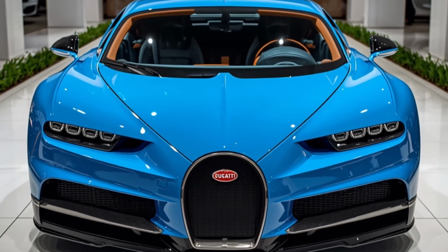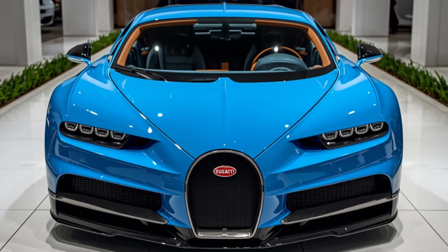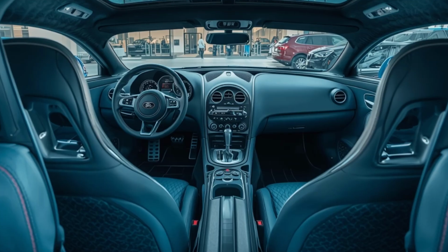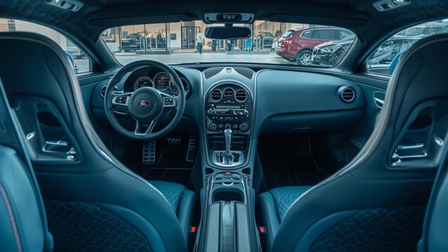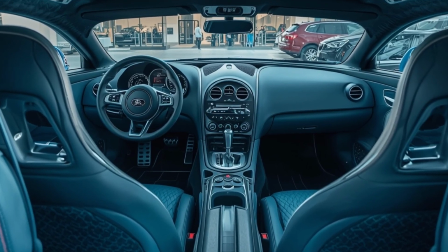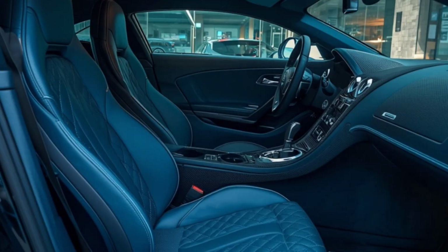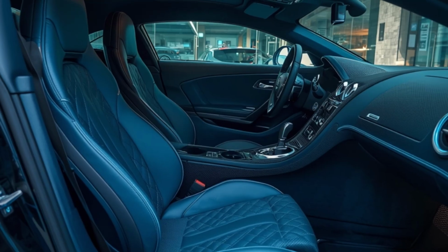Step inside, and the story of refinement continues. The Veyron's interior has always been a benchmark for blending luxury with performance focus, and in 2025 it would be elevated even further. Picture hand-stitched leathers in deep contrasting tones, exposed carbon fiber inserts, and polished aluminum details that remind you of its raw engineering might.